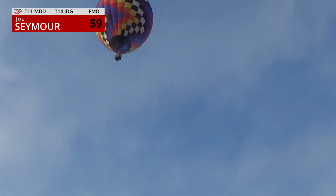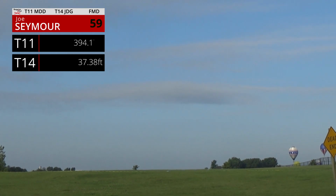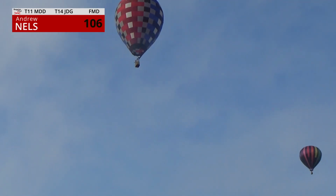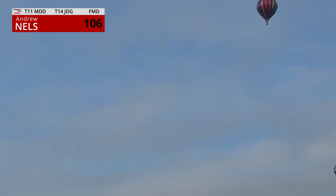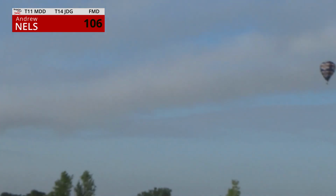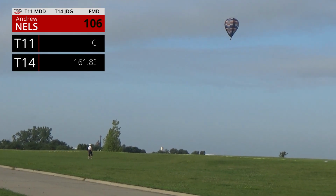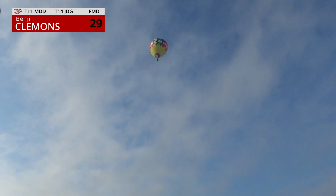Here we have Joe Seymour winding up from up high. White baggie is out. 37.38 on the X and 94, excuse me, 0.17 on the minimum distance double drop. There's that first baggie, which I believe is blue, on the X for Andrew Nels. And the second one, it's 161 on the X and out of bounds.